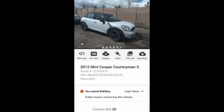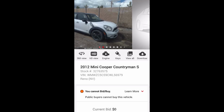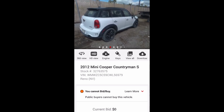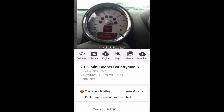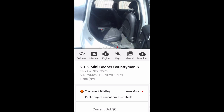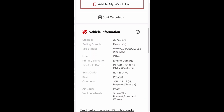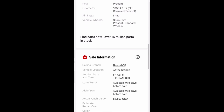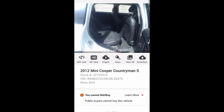I know my dude Carlos, low 702 build, is probably like, oh, look at that Countryman. Ooh, it got hit in the back, though. See that dent in the rear? Oof. And it's got an oil light on? Oh, no. No, we good. Yeah. Engine damage. Primary damage is engine damage. Yep. Negative on that. Hell no.